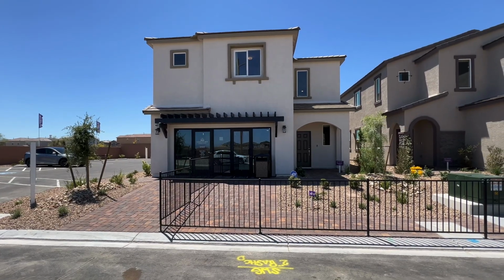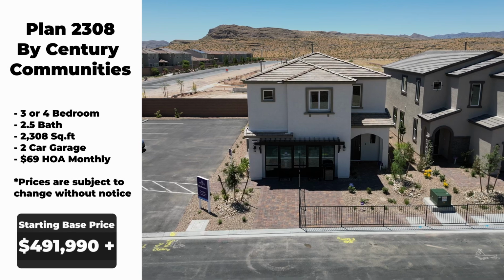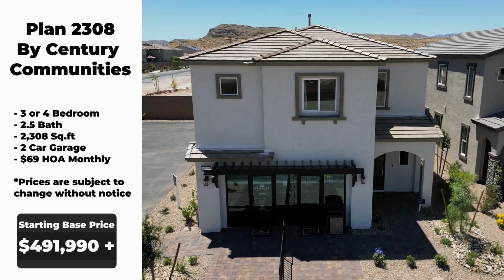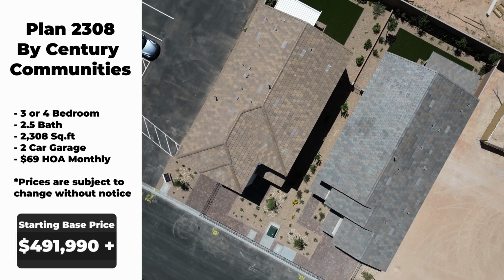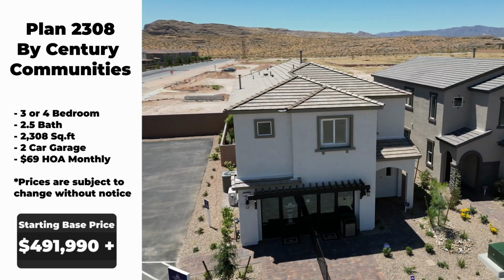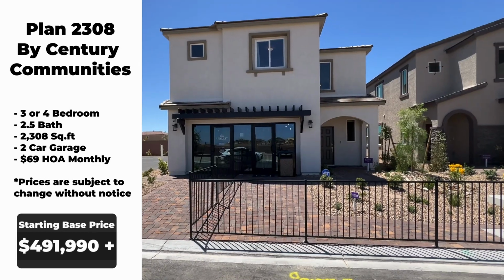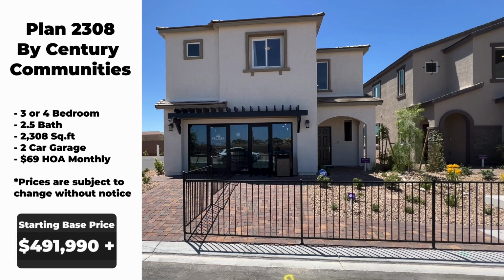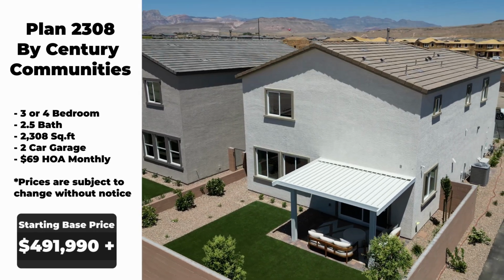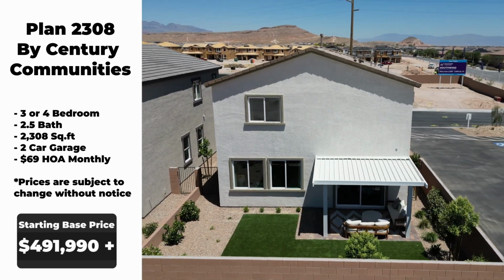But for today's video, we're going to be checking out floor plan 2308. This one comes in either a 3 to 4 bedroom, 2.5 bathrooms. It is 2,308 square feet, 2-car garage, and the starting base price for this one is $491,990. But now with Century Community Homes, guys, they are speccing these homes out. What does that mean? The builder is now picking all the options for you with the upgrades and also including the lot premiums, all in that out the door price.